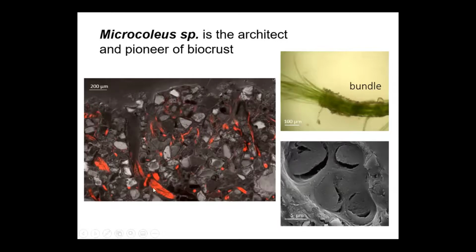Obviously here you only see the autofluorescence of cyanobacteria, but this community is way more diverse. We know that the cyanobacteria come along with some nitrogen fixers in their sheath, like a little community of pioneers. And then you find a lot of other species in the soils that mostly rely on the exudates, or the carbon that is deposited by the cyanobacteria, for living.